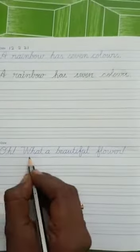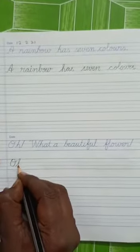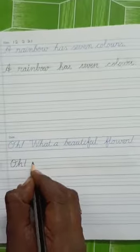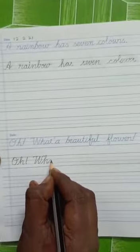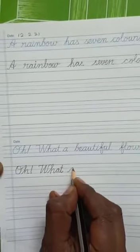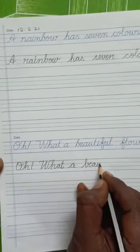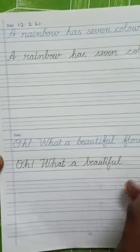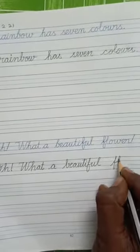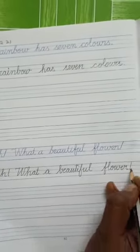Next one. Oh, what a beautiful flower! Capital O. Exclamatory mark. What a beautiful, beautiful F L O W E R, again exclamatory mark. Complete this. Next page.